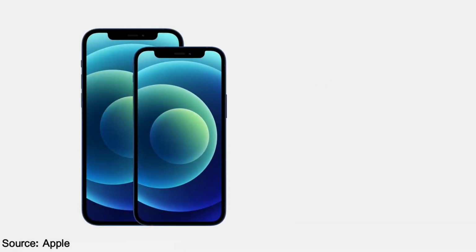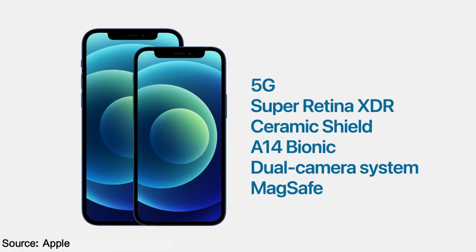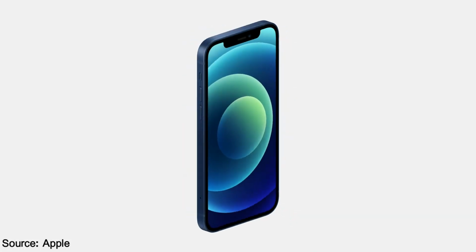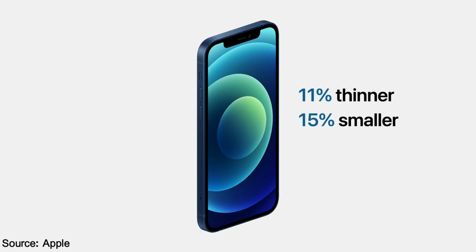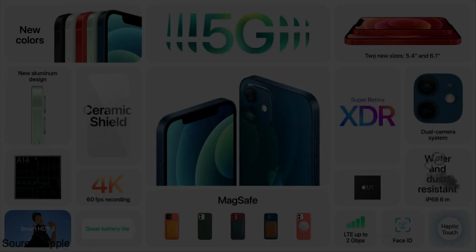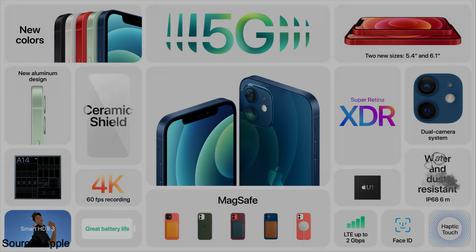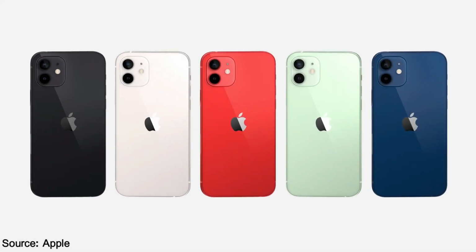iPhone 12 is a bigger version of iPhone 12 mini, which has a 6.1 inch display similar to that of iPhone 11. We get all the same features as that of iPhone 12 mini. The iPhone 12 and 12 mini come in 5 color variants: black, white, product red, green and blue.